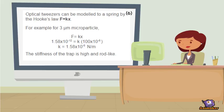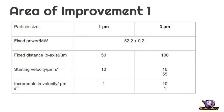After the experiment, there were a few things to note for improvement. Due to the size of the microsphere, there is a difference in trapping force. Thus, a higher terminal velocity would require a further distance. For better comparison, the fixed distance for the 3 micron and 1 micron particles should be the same.